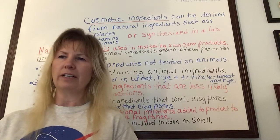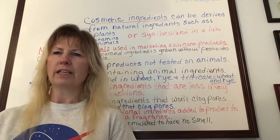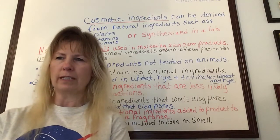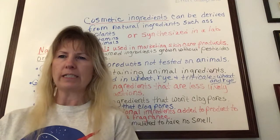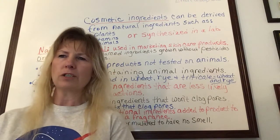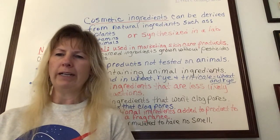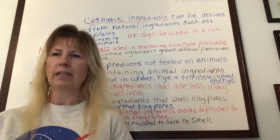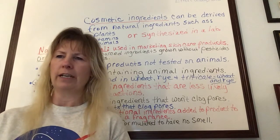Although there are a lot of theories currently, there is no scientific evidence that the use of gluten-containing products is harmful to somebody with celiac disease unless that product was ingested or used on their lips or in the mouth, like lipstick, toothpaste, or mouthwash. So one of my daughters has celiac disease, and she can still have products on her skin.